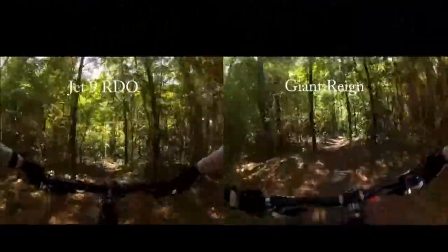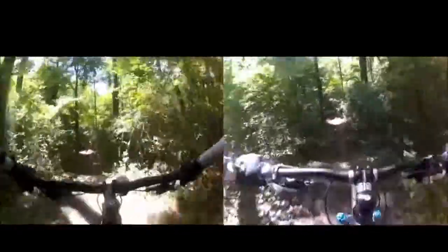So here we have the Jet 9 RDO on the left and the Giant Rain on the right. Since I did this test in Florida, I'm obviously not going to find any long climbs or descents, but this section of trail has a lot of good variety. It's got some drops and climbs, and it's fairly rooty in sections.